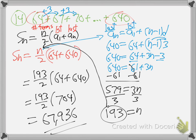Okay, so this is the sum of the series. That's what they all add up to. If you add up the numbers from 64, 67, 70, etc., just going up by 3 every time, all the way to 640, they'll total 67,936. That's what they'll total.